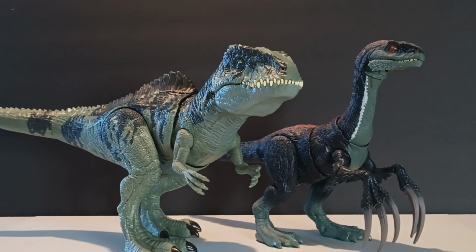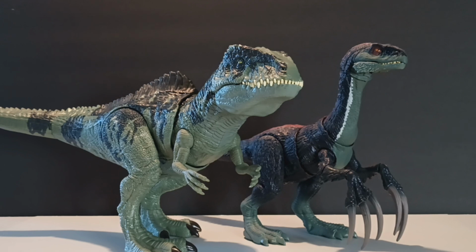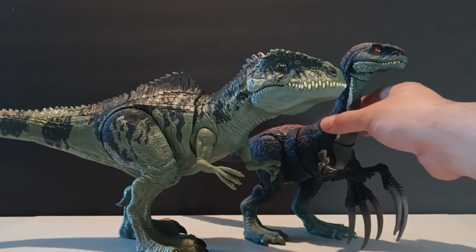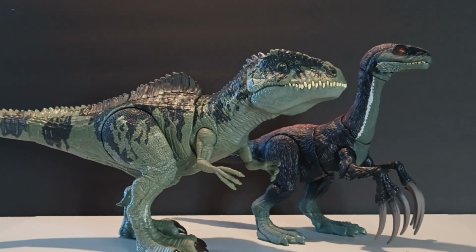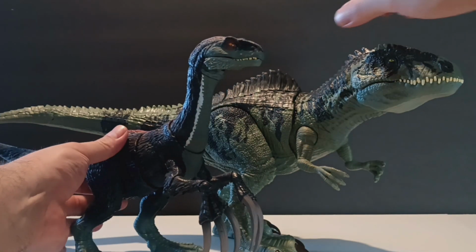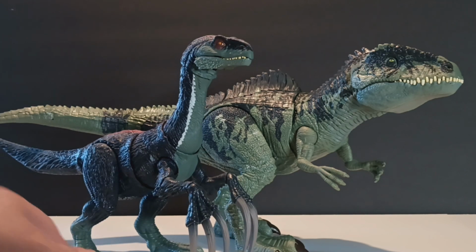So I do like the fact that Mattel is giving us larger figures that kind of go in scale with what their universe is supposed to be about. So it's a very honest scaling, I think. So very happy with it. I don't have an issue with it. So it's very nicely done, even though the Therizina is a little taller because of its long neck. But as far as the length goes, it's not as long as the Giga. So you can tell it's a much shorter figure. So very happy about that.